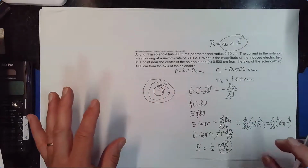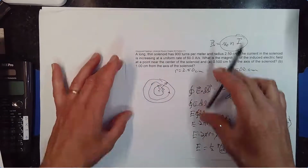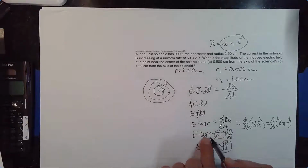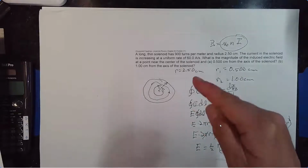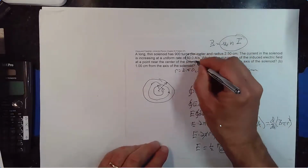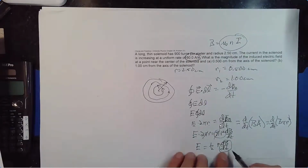Outside of it, the total amount of magnetic flux isn't going to be changing as you go to even bigger values of R. So out there, you'd have a fixed value of R here and a growing value of R here. So the electric field will end up getting weaker as you move outside of the solenoid. But while we're inside the solenoid, we do have this going on. And they gave us the rate at which the current is changing, which I didn't even work into here yet.